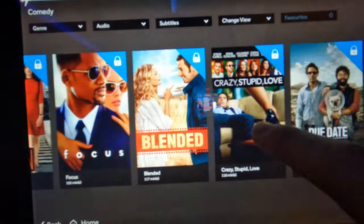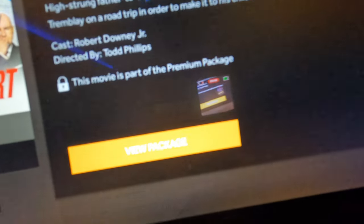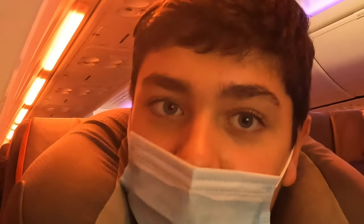One of the biggest letdowns is that this aircraft did not have any entertainment whatsoever. You had to buy these packages for about 40 AED, which is about $10. Really limited selection here for the movies and the entertainment. It's all group purchase packages. So it's about $11 for the premium package.